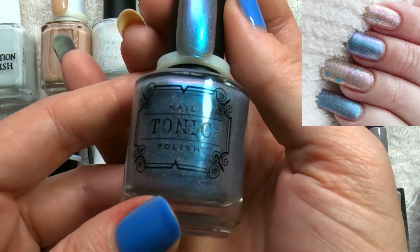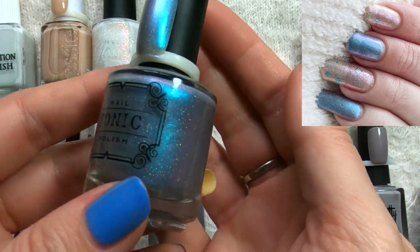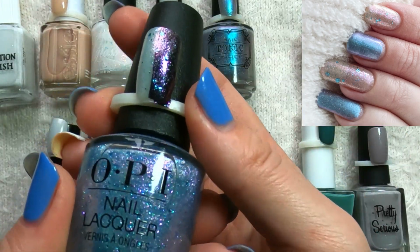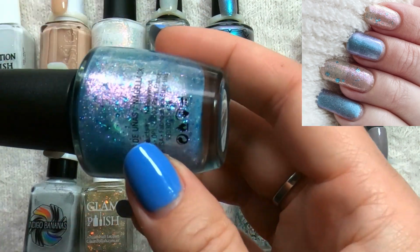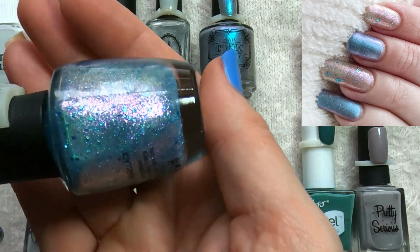I really like this combination of colors as well, that gray with the blue. Really nice. And then of course along the edges you're going to have that pop of purple, which was really, really nice. So that again was Tonic Luminescent. Then on top of the other nails, I used OPI's Butterfly Me to the Moon. And this was a polish that I really wasn't sure how to use initially when I bought it, but it was gorgeous in the bottle, so I had to get it.